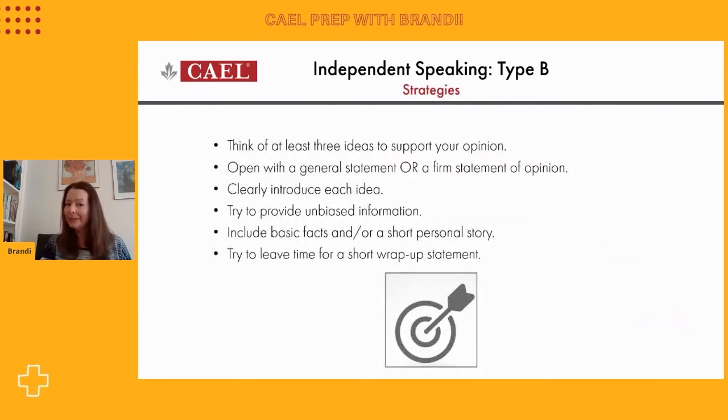So let's finish up today by discussing the strategies that we would use as we're practicing this second question in the speaking test. So again, this is in part 1 of Cael. We call it independent speaking type B because you're only speaking, and type B means it's the second question in this section. Remember, this question will always ask you to speak for 90 seconds. So to comfortably fill that 90-second time frame, it's a really strong suggestion to have at least 3 different main ideas to fill up that time.